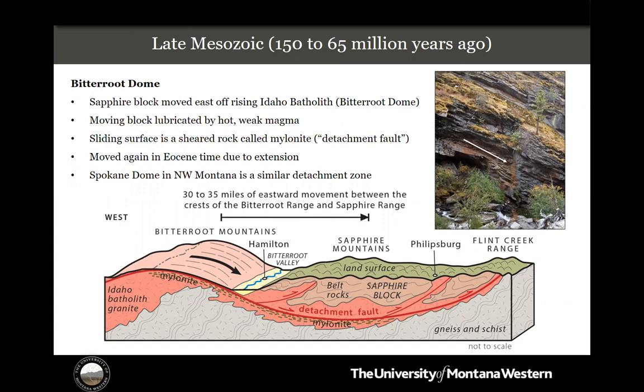The Idaho batholith was an area of hot granitic magma during Cretaceous times, rising. The crust is bulging under all that heat, and the granite is mushy and weak. As a result, that weak magma can lubricate slides or detachments of blocks of rock off of this rising welt of land that you see labeled the Bitterroot Mountains. That's where we see that today. The Bitterroot Mountains that we see today are more complex than just this, but this is the beginnings of them.